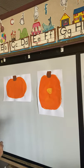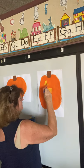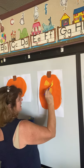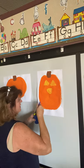Okay, I'm not gonna put ears or anything on there. I think I'm gonna go ahead and cut triangle eyes, but again, that's up to you. So look, it's like an A, slant to the left, slant to the right, straight on the bottom, kind of fill it in.